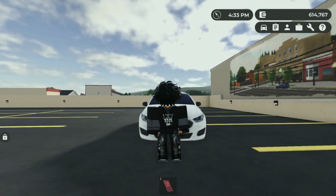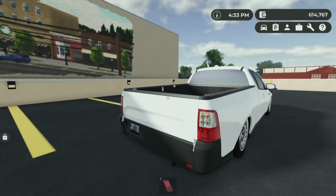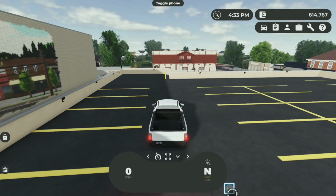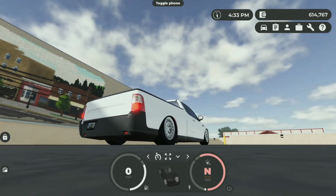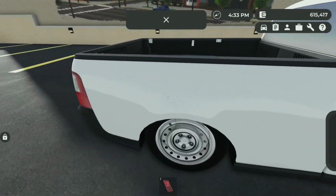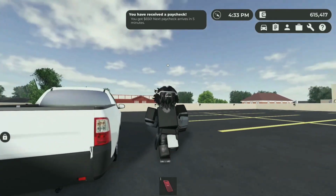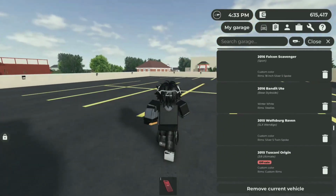So the first vehicle we have right here is this piece of junk. Yeah, this piece of garbage. There's not much I have to show for this car. As you can see, this thing sounds like it's about to explode. And is that a wire sticking out of it? No, it's not. I don't know. Anyways, let's move on to the second vehicle.